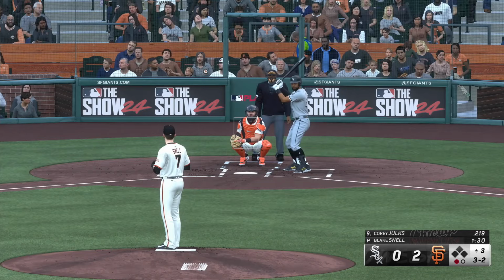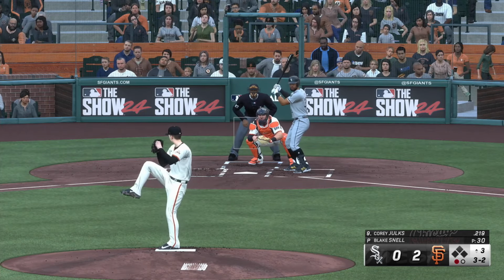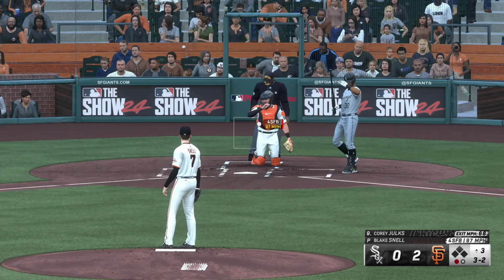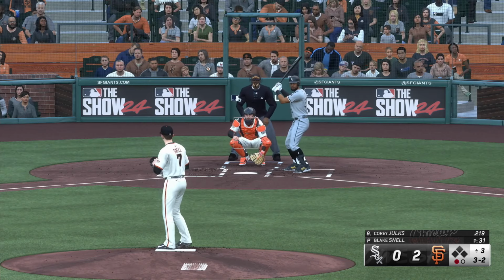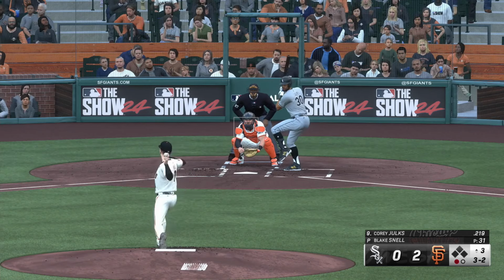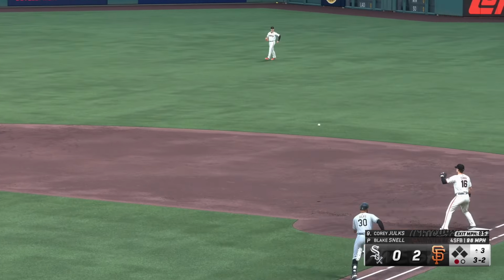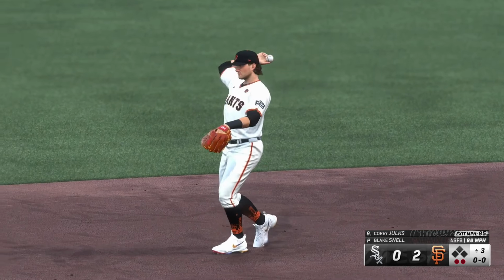The count is full. Payoff pitch. Fouled off again, and it remains 3-2. And a pitch. Ground ball up the middle. Schmidt tosses to first. First two batters retired here in the top of the third.